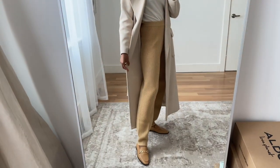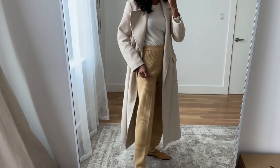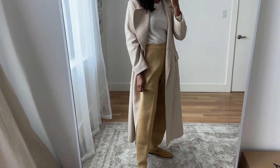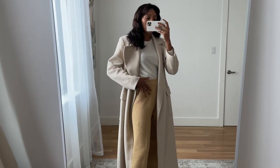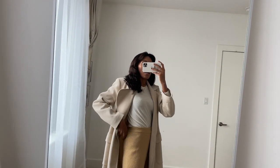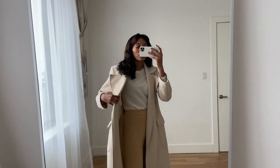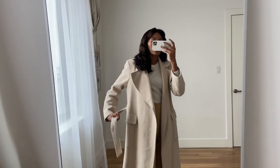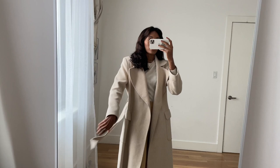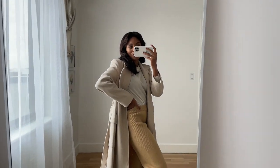My outfit today. I'm wearing these super cozy pants. They're knit and wool and really nice quality, and it keeps me warm because it looks a little chilly today. So I'm pairing it with this little cashmere sweater to keep me warm as well, and this gorgeous coat that I can tie around the waist. And yeah, I'm ready to go shopping.